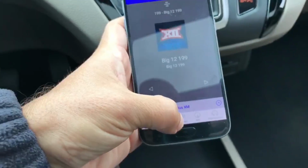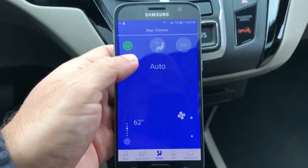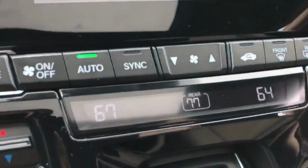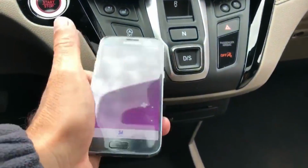To make it even more convenient, anyone in the car can also control the heating and air conditioning from anywhere in the car. And he changes it right on the car. You can also, of course, lock people out if you don't want them using it.